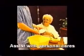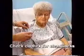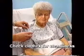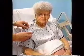Assist the client to wash their hands and face afterwards and brush their teeth or dentures if they'd like. Check their clothing for cleanliness. If they've spilled on their clothes, you may want to help them change their clothes. Ask them if they'd like to use the bathroom after the meal.